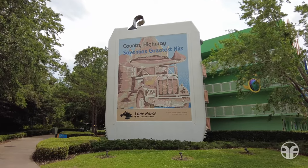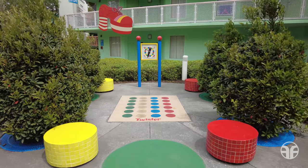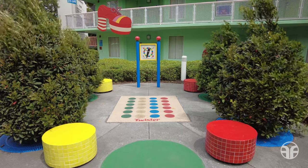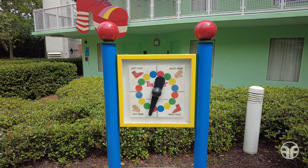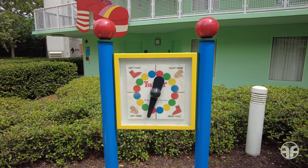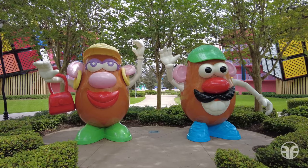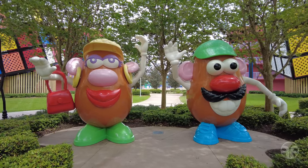8-track tapes. If you've got some time on your hands, head to one of the Twister game boards that have been permanently tiled into the ground in the courtyard. There's also a spinner board mounted so that you'll always know whether it's left hand on yellow or right foot on blue. Aw, and look, there's Mr. and Mrs. Potato Head saying hello.